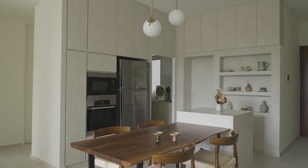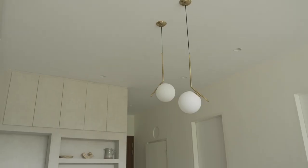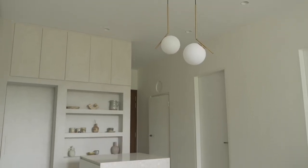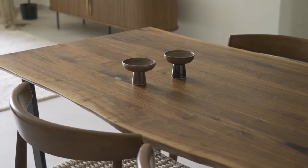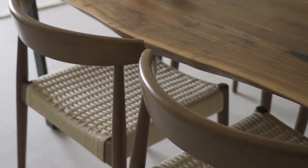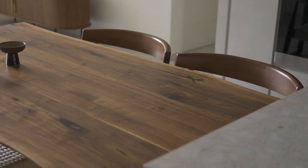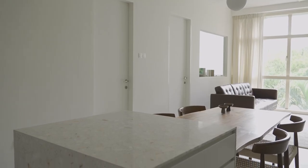We like that the front door opens into a breezy and spacious common area with full height windows that open up to a greenery view. The high ceiling is a bonus. For the living and dining area, we wanted a warm palette that plays with different tones of wood. So we chose furniture that would achieve this. We really love the Terrazzo island.